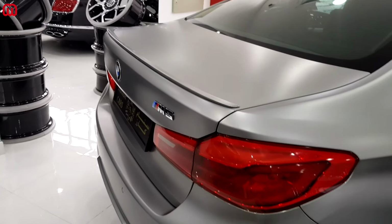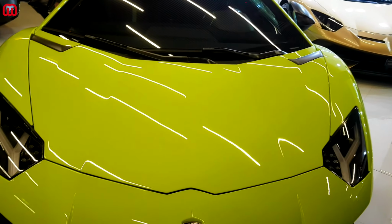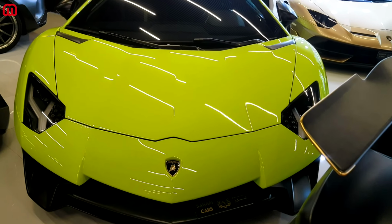Porsche. This is personally my favorite car over here. BMW M5, Picard, a Lamborghini. Neon yellow color, so beautiful.